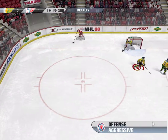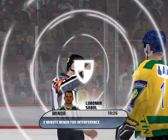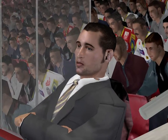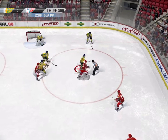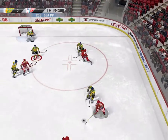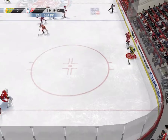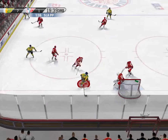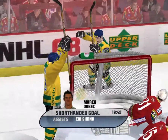The ref indicates a delayed call. He gets called for interference. Slavia will go on the power play once again. They weren't able to capitalize on their first power play. Let's see if they can do it here. Fetnach, he picked it off. Dubec, and it's over the line into the attacking zone. Circling the net in the corner. Into the scores! Shorthanded, they score!